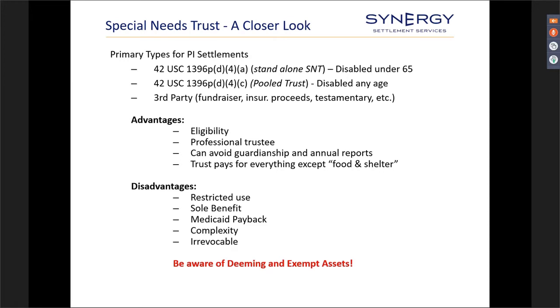So the disadvantages of setting up this type of trust is that the use of the funds is restricted. It's a spendthrift trust. The trust monies can only be used for the sole benefit of the trust beneficiary, so you can't have a client who wants to give money to their kids or use the trust for other people, because that violates that sole benefit rule.